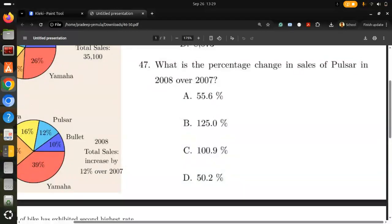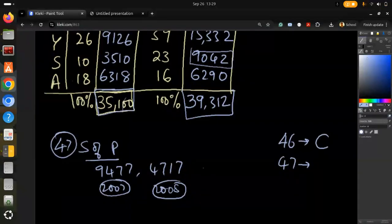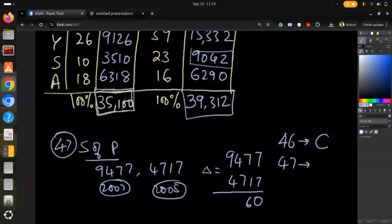So the question is, what is the percentage change in the sales? So what is the change? The delta, the change between these two numbers. 9477 minus 4717. Let's do it manually. To the extent possible, try to avoid using the calculator so that you will get more practice. So 4760 appears to be the numerator, and to find the percentage change, the base value has to be that of 2007. So this one divided by 9477.